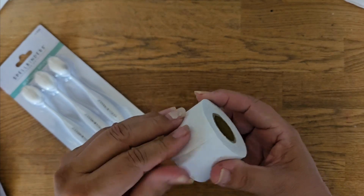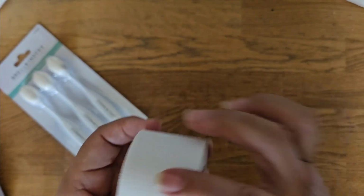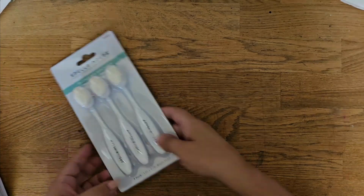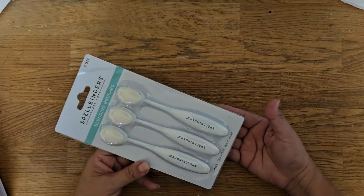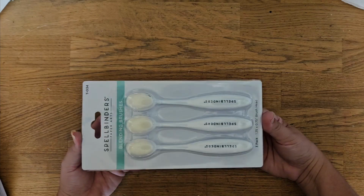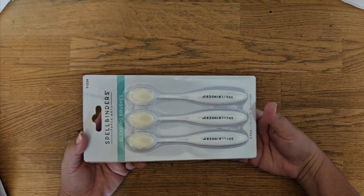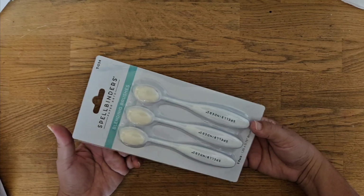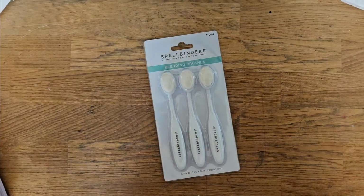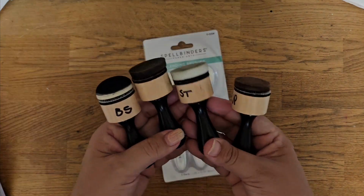We also got some of her tape, her canvas tape. I don't know if you can see that, but that's going to be fun to try out. And then I told you about that big blender brush that they gave us. They had requested in our toolkit that we bring some blender brushes to the workshops. And I only have the kind that Tim Holtz makes with Ranger. I have these kind right here.